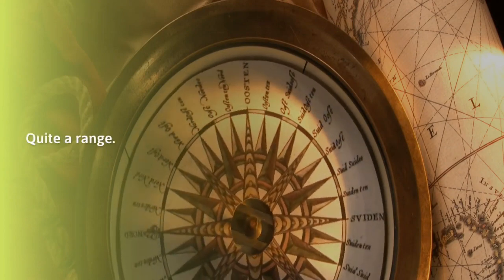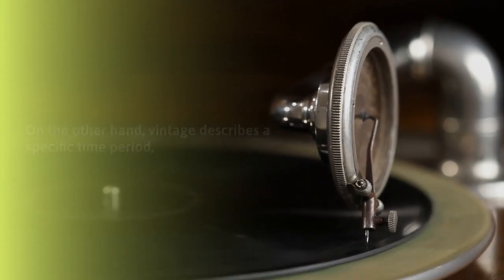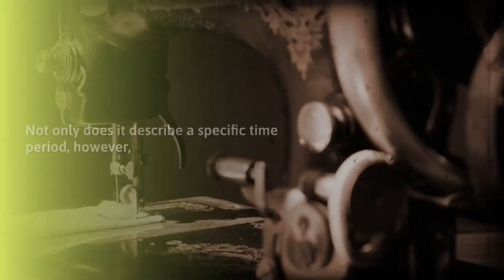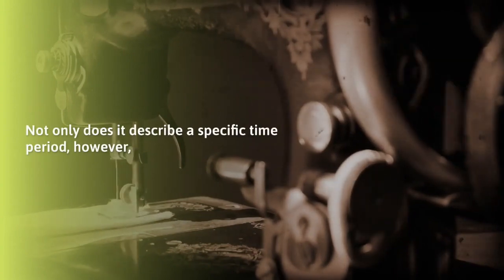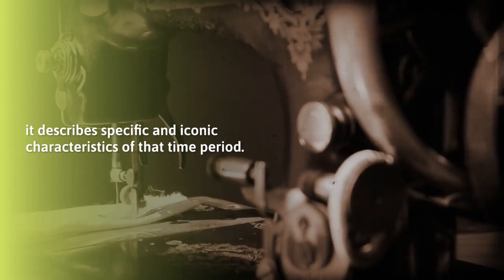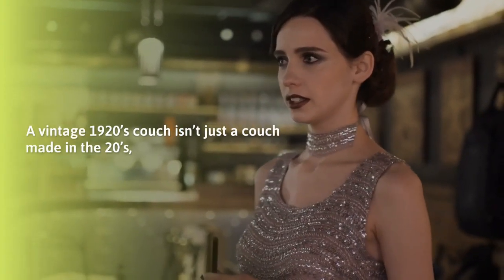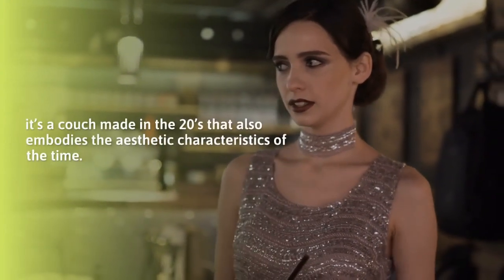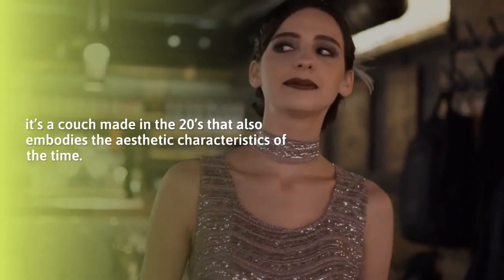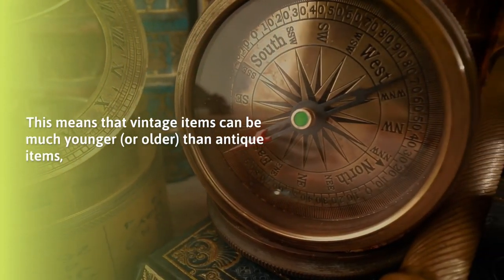Quite a range. On the other hand, vintage describes a specific time period and usually isn't used to describe items made in the last 20 years. Not only does it describe a specific time period, however, it describes specific and iconic characteristics of that time period. A vintage 1920s couch isn't just a couch made in the 20s, it's a couch made in the 20s that also embodies the aesthetic characteristics of the time. This means that vintage items can be much younger or older than antique items.